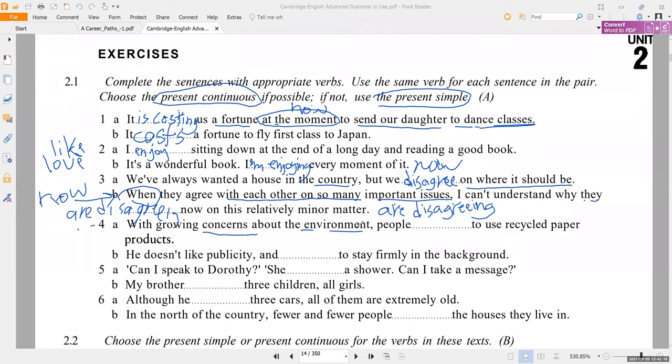With growing concerns about the environment, people prefer to use recycled paper products. B, he doesn't like publicity and prefers to stay firmly in the background.